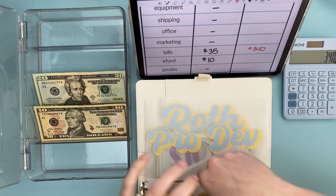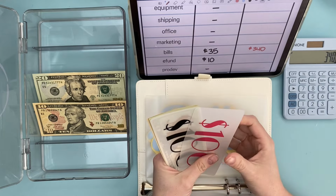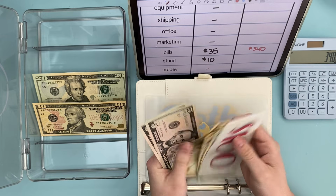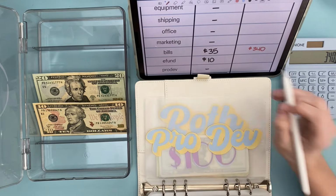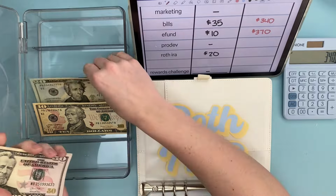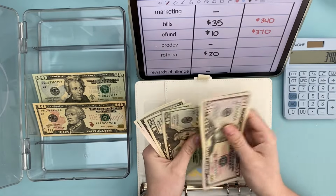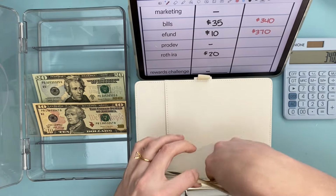And then my emergency fund gets 5%, and I round it up, and that is $10 this week. So 100, 200, 300, 20, 40, 50, 65, and 370. And my emergency fund for my business. And then 15% is my Roth IRA, and rounded up, that is $20. So I have 50, 70, 90, 110, 130, 135, and 140 for the month of March.